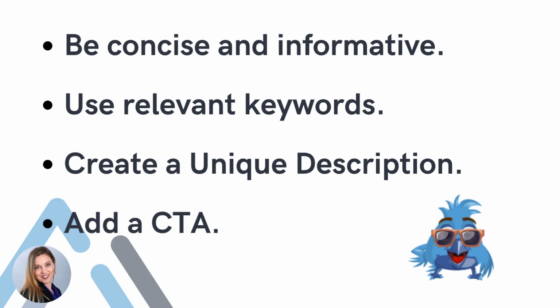The next step is to create a unique description for each page. You will need to tailor your meta descriptions to match the specific content of the page. Google does not like duplicate meta descriptions, so make sure each one is unique and it speaks to what your page is about.